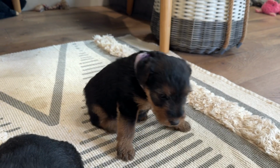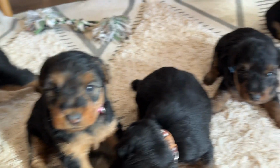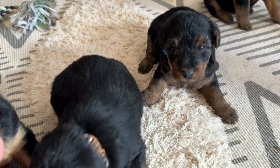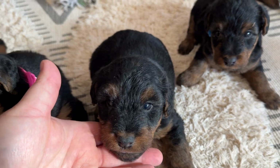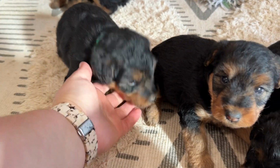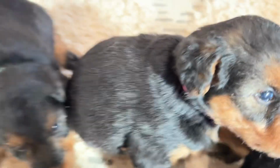This is the female with the purple collar. Here's the female with the pink collar. Here is the male with the blue collar. Male with the brown collar. Here's the male with the green collar. And the male with the black collar.